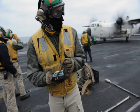So I liked this shot. It gives a sense of urgency on a flight deck. It's a little chaotic. It's cold, yet this shooter here, the shooters are the ones that launch the aircraft, he's still able to operate it even with gloves.